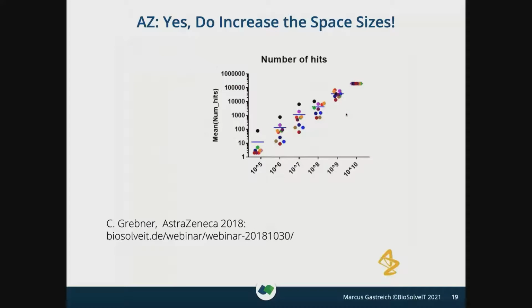Another data point is AstraZeneca. I mentioned before that Christoph Redner, who has moved on to Sanofi these days, when he was still with AstraZeneca in 2018, reported in our webinar series the number of hits increasing with the chemical space size. On this axis you see the chemical space size, 10 to the 5th, 6, 7, up to the 10th, and this is more or less a linear relation. But look at this axis here, it's again a log plot. So this definitely increases rapidly with chemical space size.